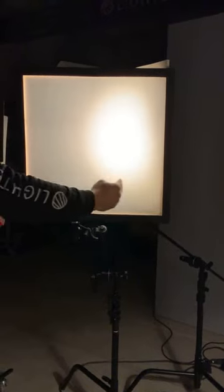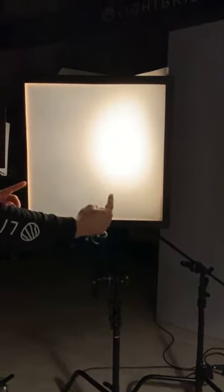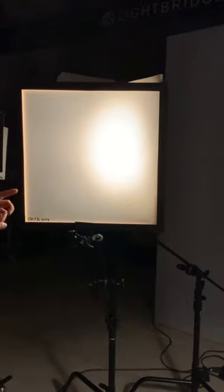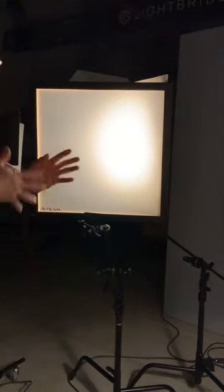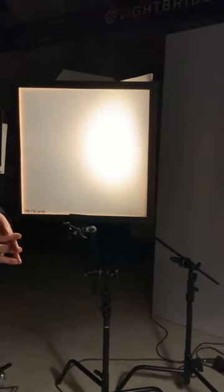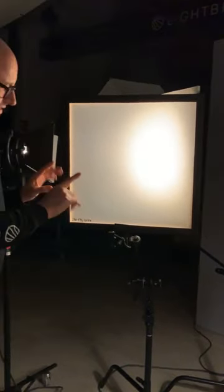See again, even here we're creating contrast. And you know what's even more interesting? Even here we're creating layered lighting. So isn't that something that Lightbridge created? The technique of layered lighting, let's say, has been around for a long time, but we optimized it. But let's stay with this for a second.